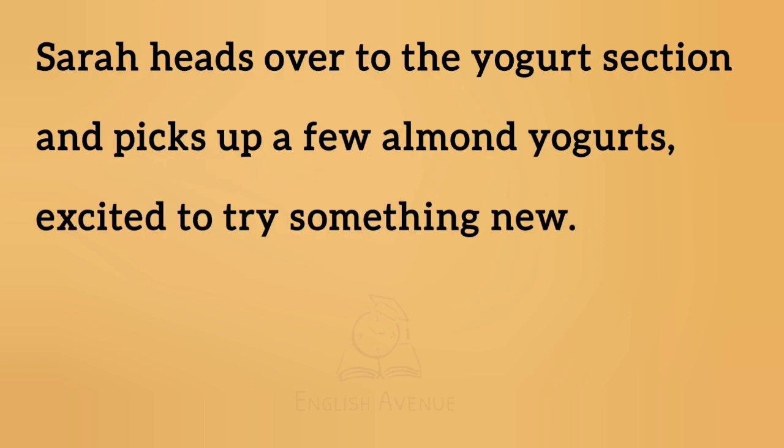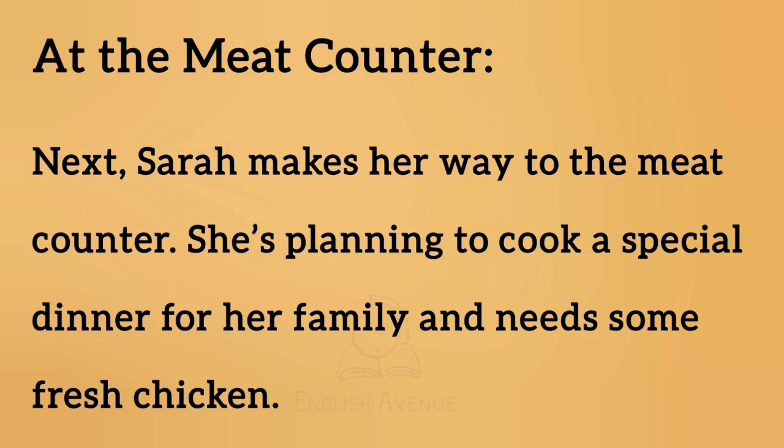Sarah heads over to the yogurt section and picks up a few almond yogurts, excited to try something new. At the meat counter. Next, Sarah makes her way to the meat counter. She's planning to cook a special dinner for her family and needs some fresh chicken.